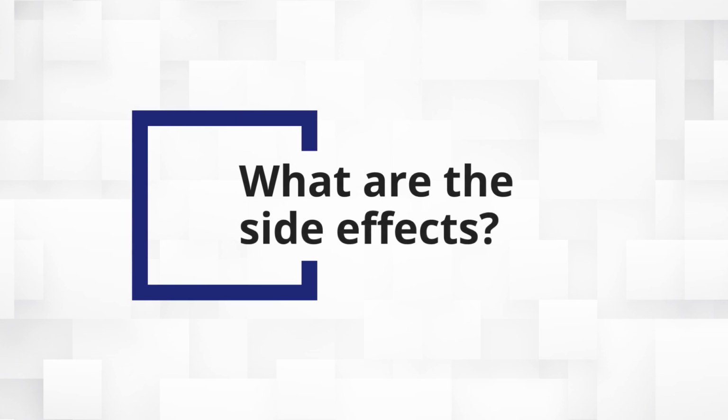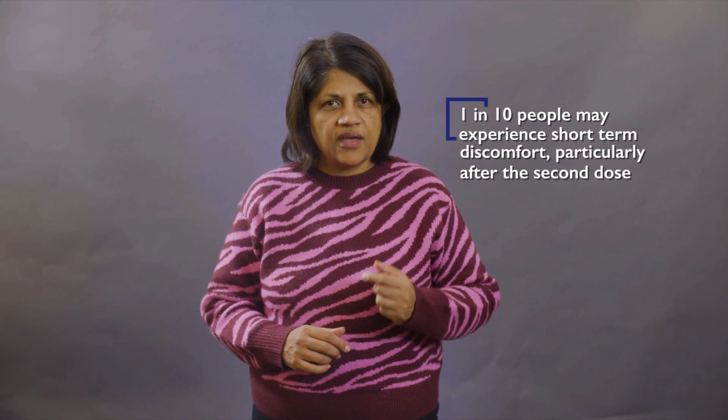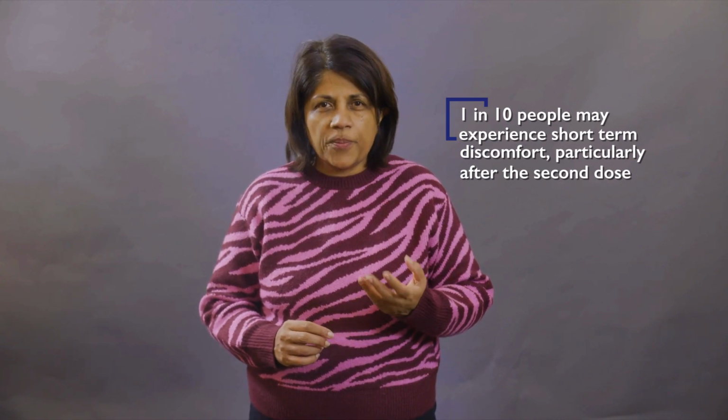What are the side effects? Up to 1 in 10 people will have short-term discomfort, fatigue, headache, muscle pain, chills, fever, and pain at injection site after vaccination. These reactions typically last for 24 to 48 hours and can be more pronounced usually after the second dose. Side effects are actually a good thing. It means your body is doing its job and making antibodies. These side effects are normal, common, and expected. You will not get COVID-19 from the vaccine. It's not possible because the mRNA vaccines don't contain the COVID-19 virus.